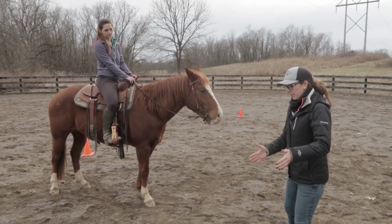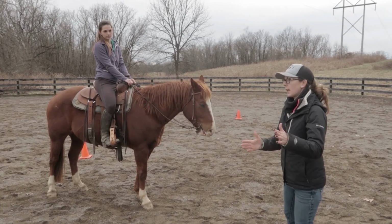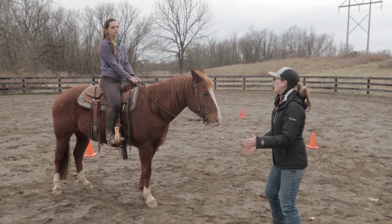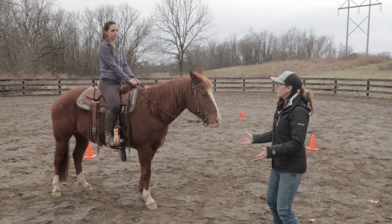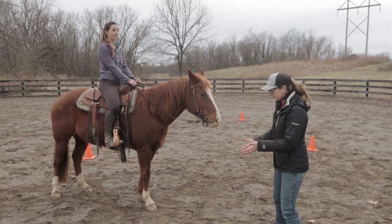If the energy is coming left, I'm going to use my left leg and push that energy back to the middle. And now I might have to use my left and right leg together to keep that energy in the middle. Does this make sense? Yeah.